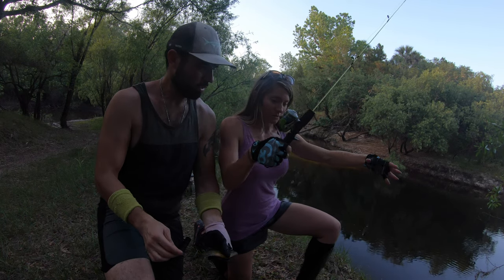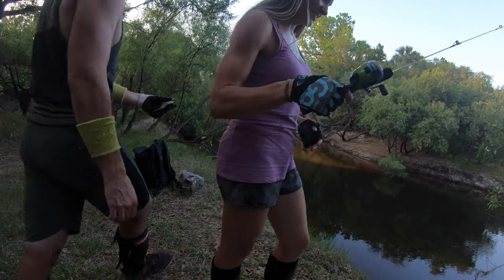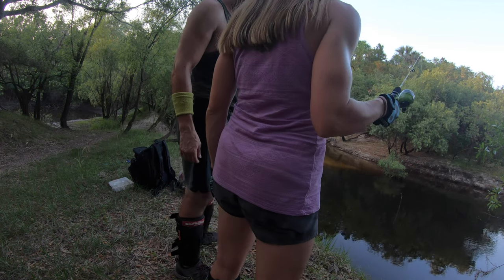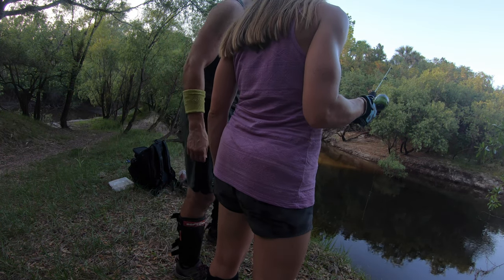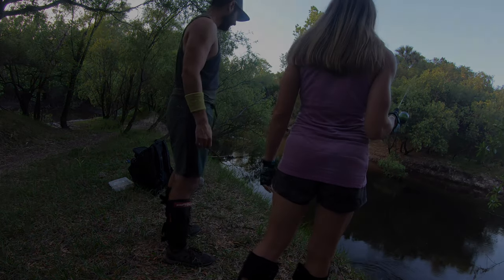Whoa. Okay. Look at this one. Very cool. Let's throw them back. Look at him. Admire him. Look at the orange belly. That's awesome. Yeah, that one. Like nothing happened. Perfect.